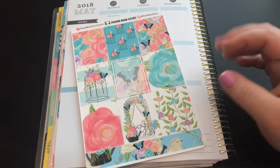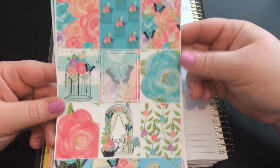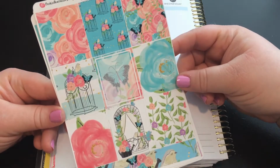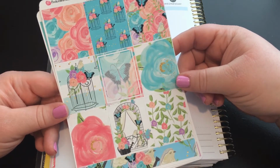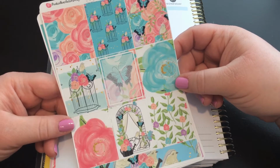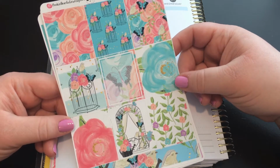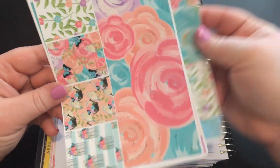Okay, anyways. Like I said, this kit is from Pookie Cuties. It is a beautiful kit. I bought this last year sometime, and I just never used it until now. So it's very springy. It's peach, lilac, a rose pink, and then the aqua kind of color. So it has butterflies and flowers and gold glitter and all sorts of stuff.